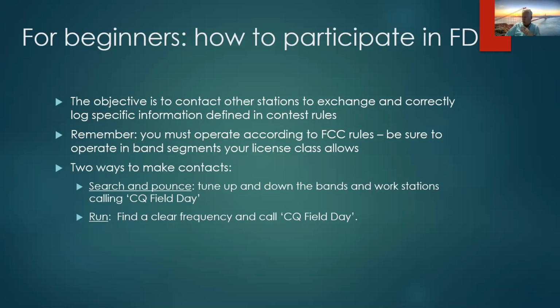Another reminder here is that you need to operate according to FCC rules. In particular, that means you need to be sure to operate in the band segments that your license class allows. So you need to look at where you can operate.